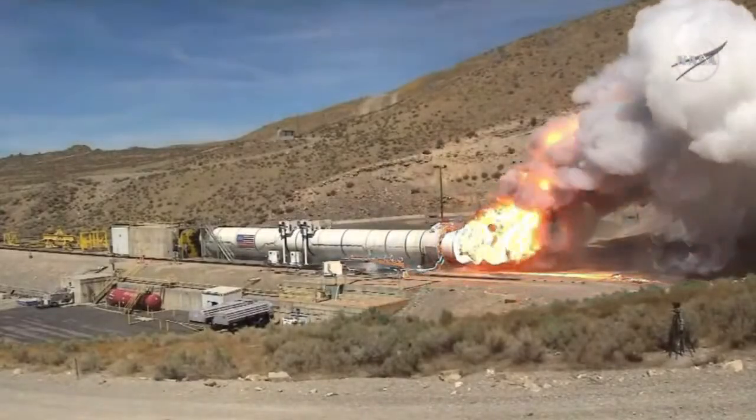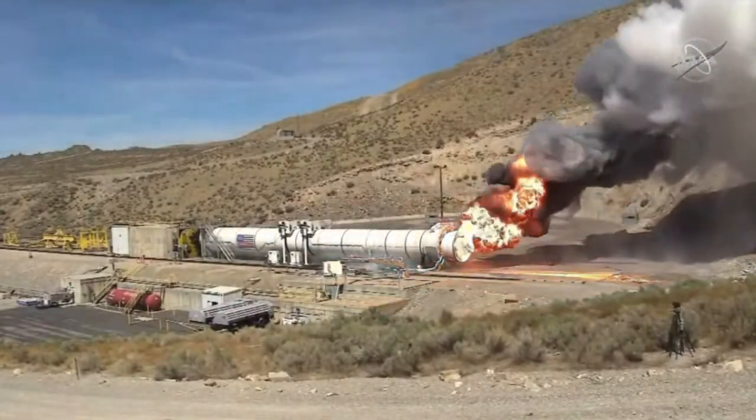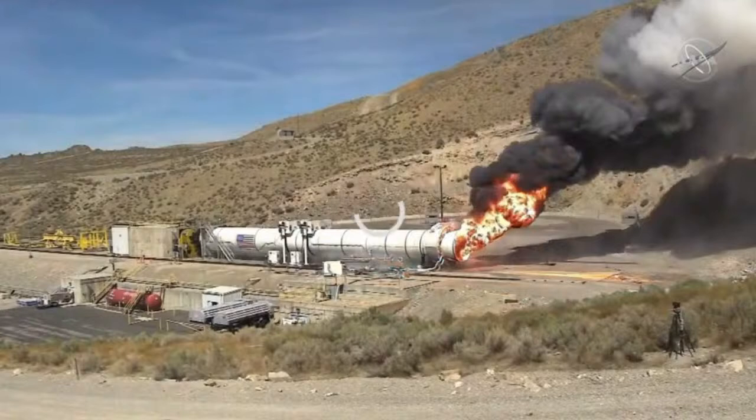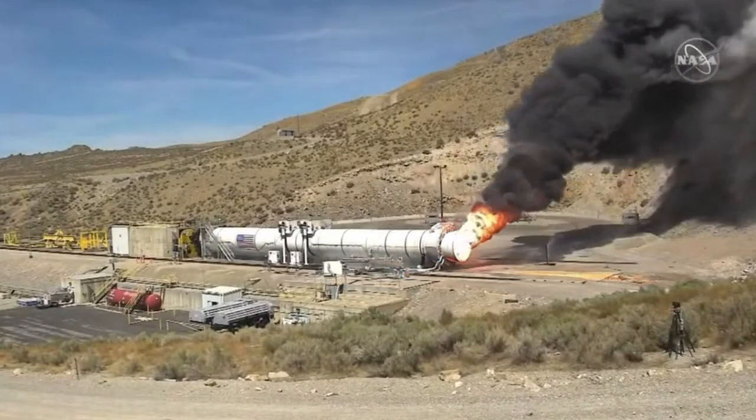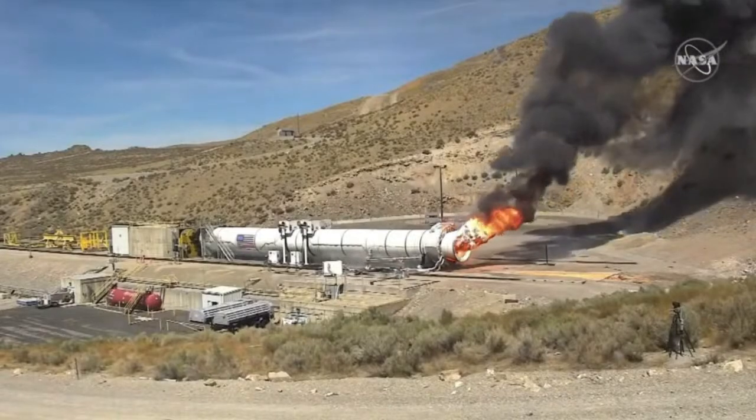Activate head and CO2. Activated. Activate quench tool command forward and aft CO2. Activated.